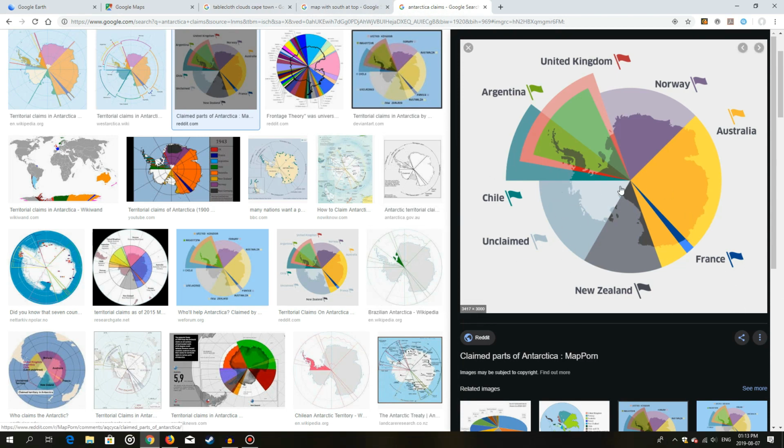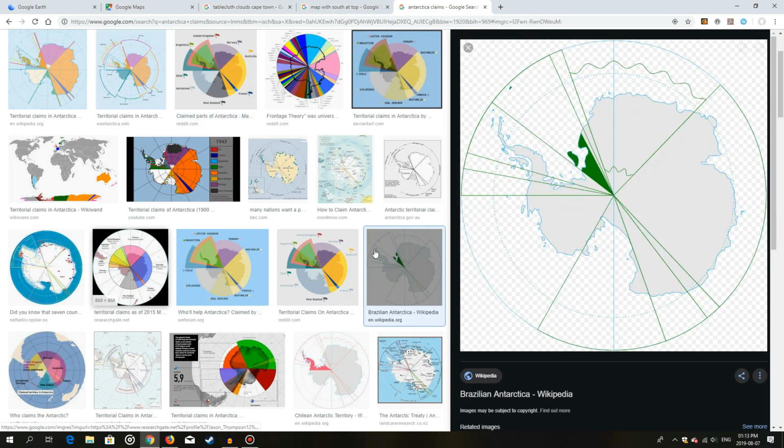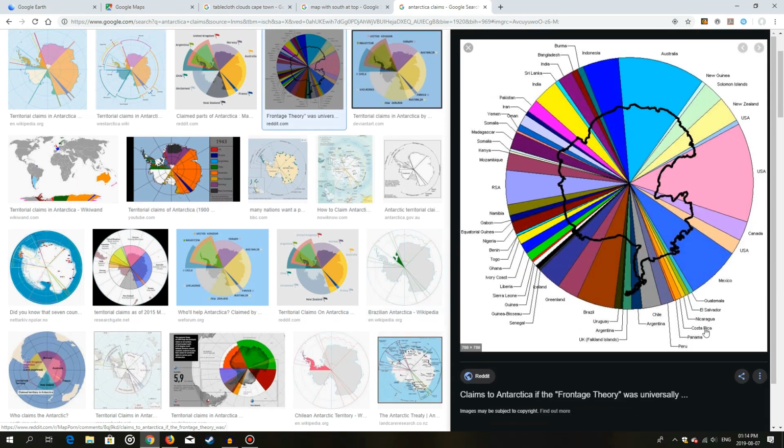So yes, anyway, but that's interesting. I see here's even a Brazilian Antarctic. Everybody claims a piece of it, but anyway. This will probably become a problem in the future if Antarctica starts to melt down and you actually start to have access to mineral resources on the land underneath. Then I'm sure everyone is going to start arguing about it. Claims if the frontage theory was universally applied.